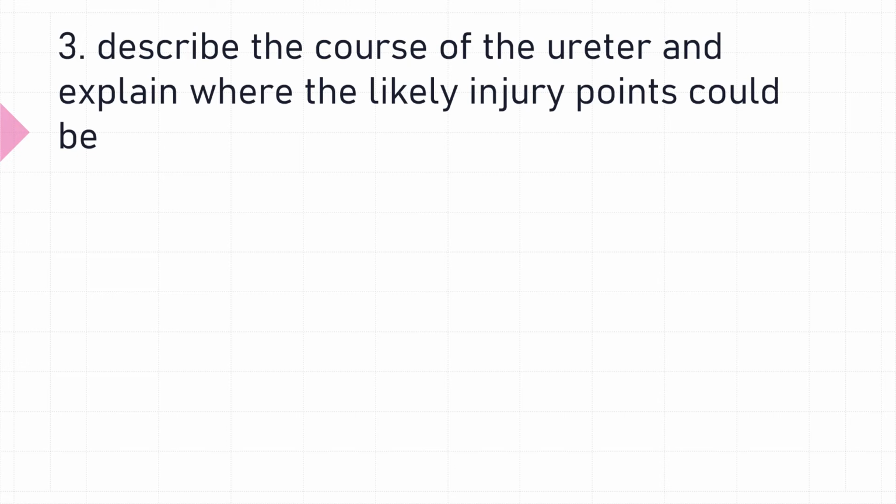The ureters then run into the back of the bladder and anterior to the vagina and insert into the bladder trigone. The ureters can be damaged when running anterior to the vagina when the vaginal cuff is ligated.